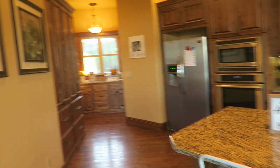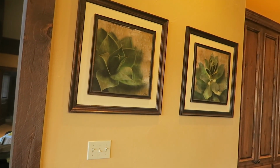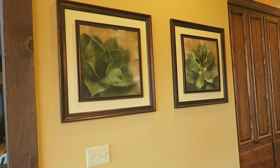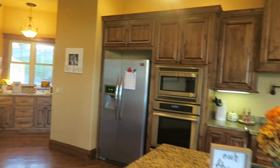I really think that's everything. I do have these really pretty pictures over here that my mom gave to us as soon as we moved in. Literally, we were moving boxes and she just started hanging those there. And I was like, that's kind of perfect, and we've never moved them since. But yeah, that is everything.